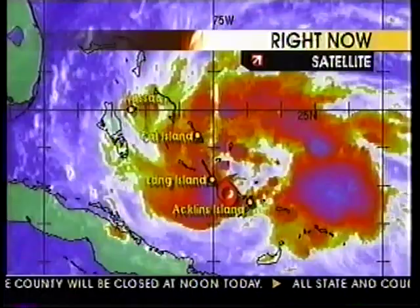That will eventually turn it due westward, or maybe even a tad south of due west. But in the meantime, it could creep up a little bit more towards the north.